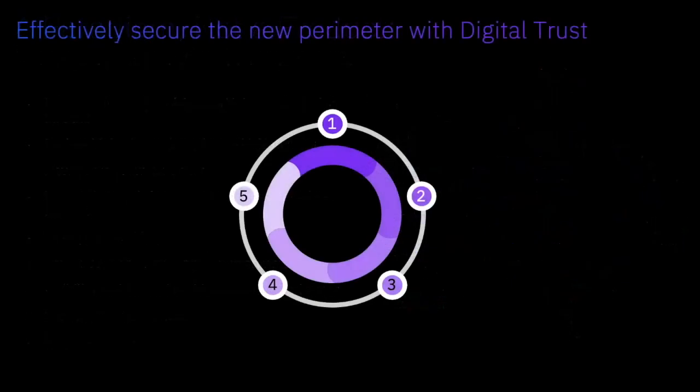All right, so I mentioned the new perimeter a few slides back, and something that's important to understand is that the new perimeter is almost that there is no perimeter. The perimeter is just data, and data is everywhere, and data sprawl is a problem for a lot of companies. So I want to walk you through quickly 5 steps of how to secure the new perimeter with digital trust or zero trust. It says digital trust right here because that's the portfolio that zero trust most closely maps to within IBM. We use the phrase digital trust, but just as easily you could throw zero trust on this header here. So before I get into the 5 steps, I'll just explain quickly.